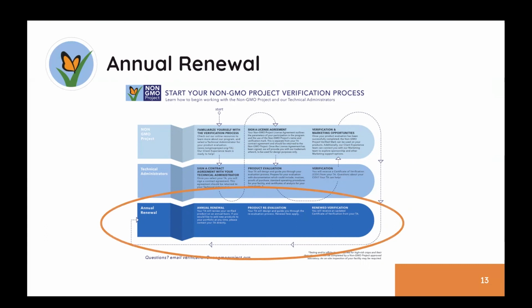The TA is also the one that handles the finances. So on the non-GMO side of things, we charge a flat $70 per product fee that is an annual fee. The rest of the cost from the program comes directly from that technical administrator as related to your product evaluation. So that's where, again, getting a quote from the TA directly is going to be the most helpful for you.